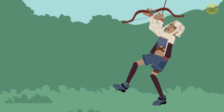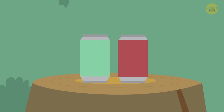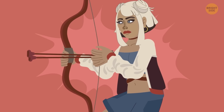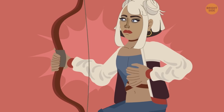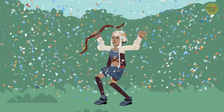You're in the forest practicing your bow and arrow aim. You line up 2 cans side by side, and another 2 cans side by side. You take your bow and extend it backwards with 10 fingers on each hand. You place 2 arrows neatly and let loose. You strike both cans with ease.